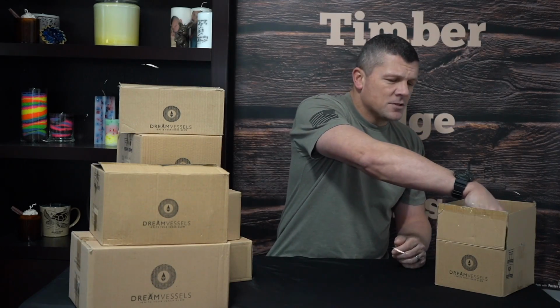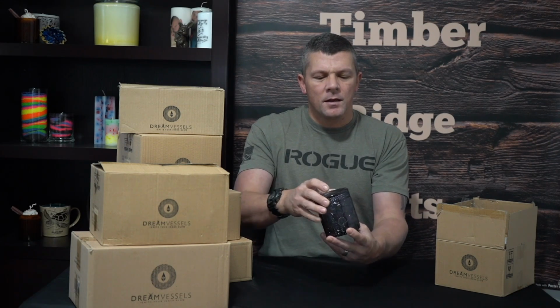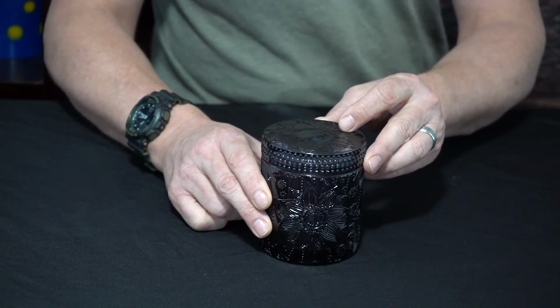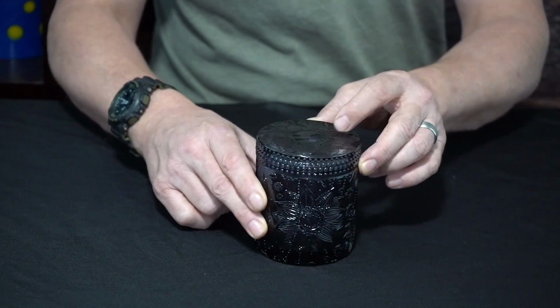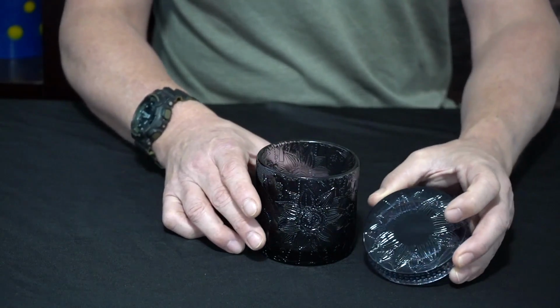Alright, next we have the Ziva in Black Frost. This is a gorgeous glass container with etched floral design and a matching lid. And the floral design is actually a lotus flower. Let's zoom in and check it out. And here is the Ziva in Black Frost. As you can see, that close-up really shows off that lotus flower design. Matching lotus flower design on top of the lid.